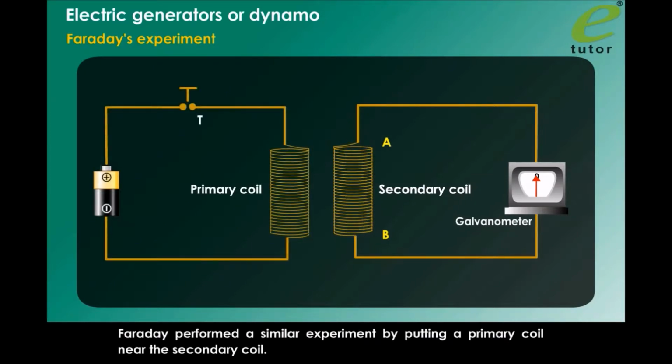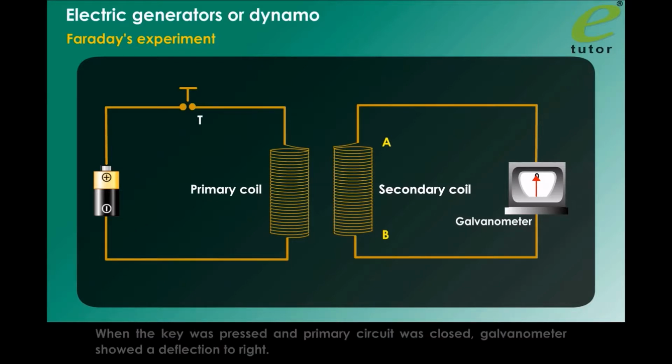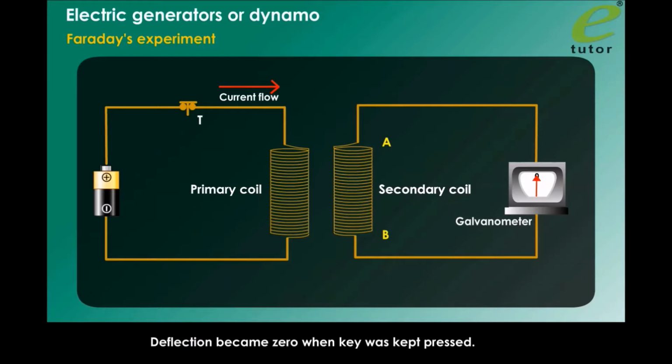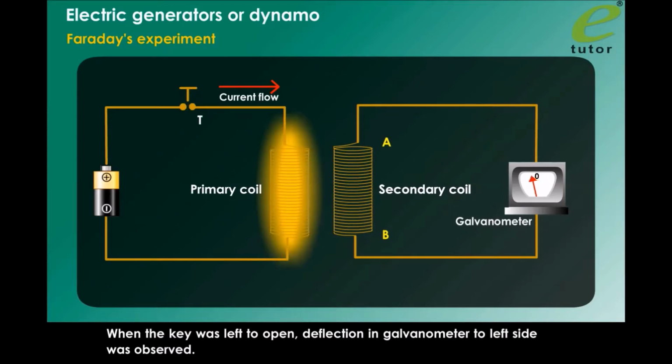Faraday performed a similar experiment by putting a primary coil near the secondary coil. The primary coil is connected to a battery and tapping key T. When the key was pressed and the primary circuit was closed, the galvanometer showed a deflection to the right. Deflection became zero when the key was kept pressed. When the key was left to open, deflection in the galvanometer to the left side was observed.